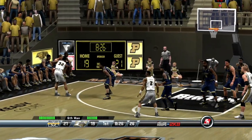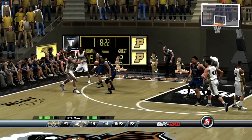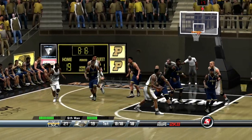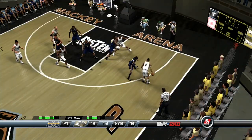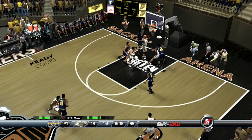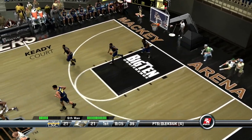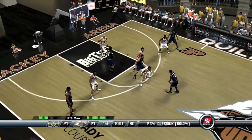Steptoe feeds it to the left wing. To the free throw line. Dumps it down low. Brown to give them the lead. Throws it up. That offensive rebound didn't come to him by accident. He knew right where to be. And we're now all tied up at 21.